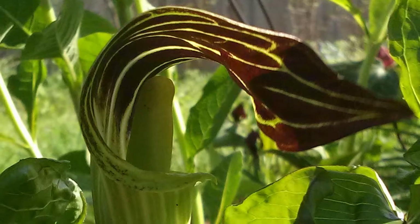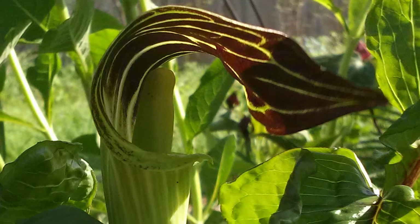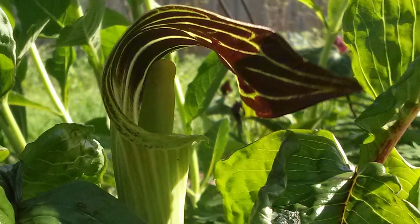My favorite native plants. It's a very unique woodland plant called Jack in the Pulpit. Scientific name for that is Arisaema triphyllum.